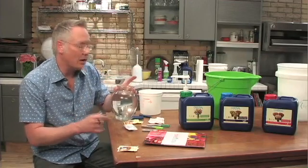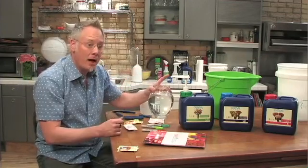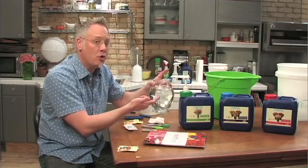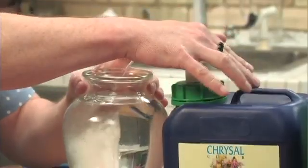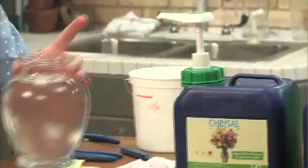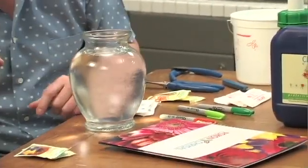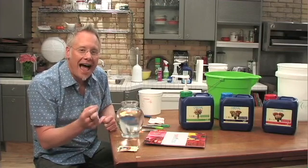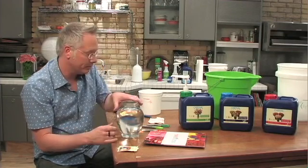So, just as an example, I want to show you why I'd use the pump. 1 pump is for 1 quart of water. I've got 2 quarts inside here, so I need 2 full pumps added to that to have it be the correct amount. Mark and measure. It's important that you do those things. That's what makes our flowers last longer.